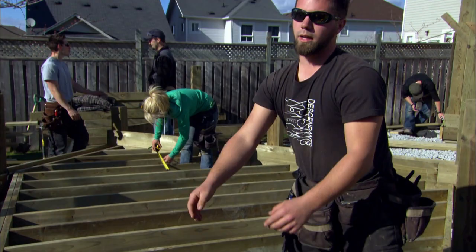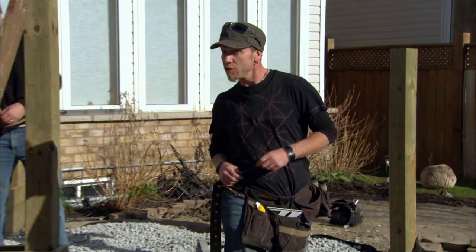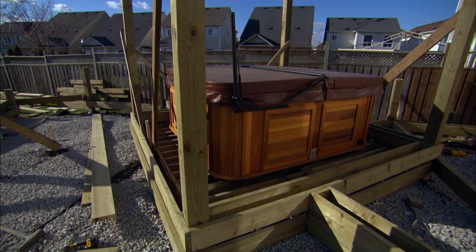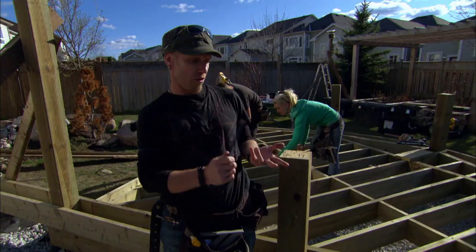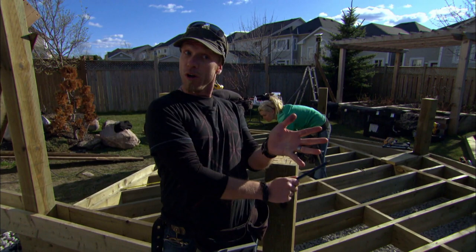Done. Lower level. All right, not too bad of a day. We have the hot tub in place. It's centered and looks beautiful. The next time you see this, we will have all the joists in, all the beams in, all the blocking, all the bolts. It'll all be done. We'll be on to decking and many other features of this fine project.